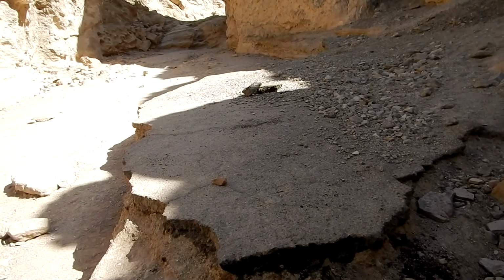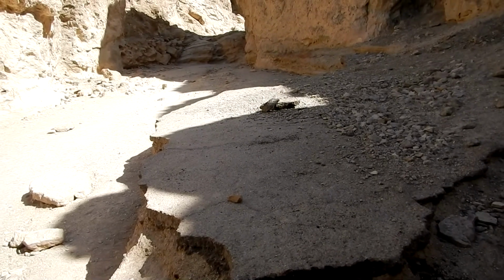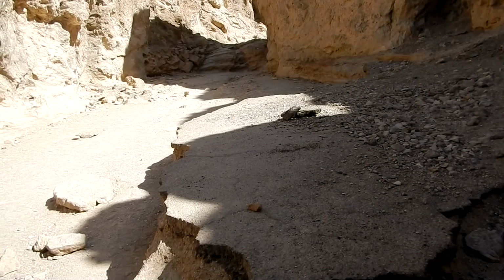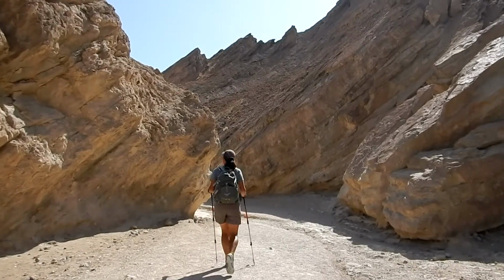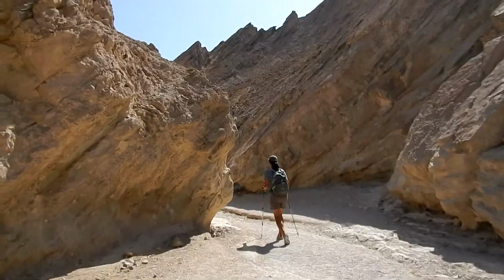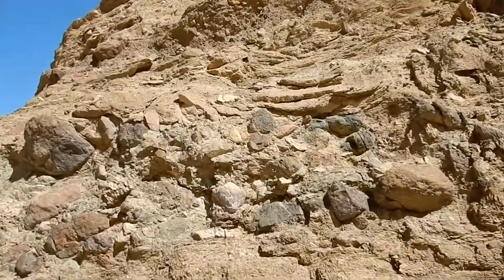Here you can see the remnants of a paved road that used to go through Golden Canyon. It dates back to 1929. It was originally opened up and developed by Bob Eichbaum. Look at the slant on all these rocks that raised up. It used to be a lake bed. And then if you look at the colors in some of this stuff too, color band.